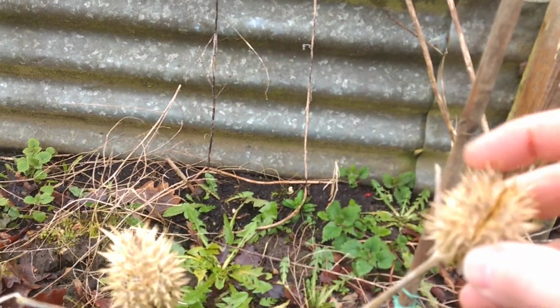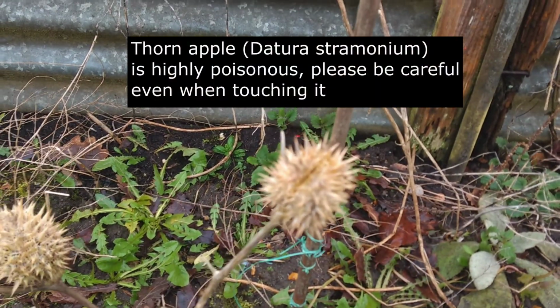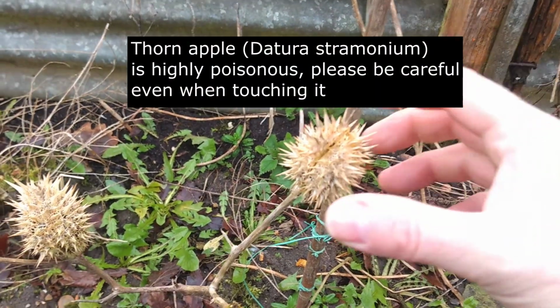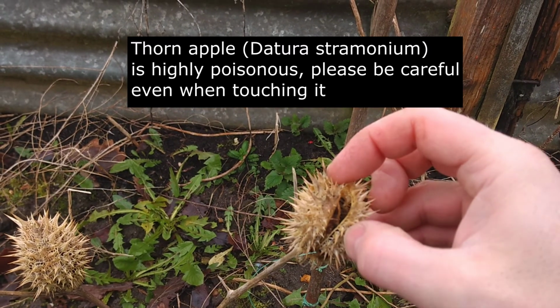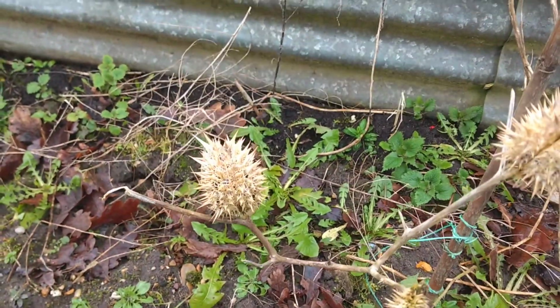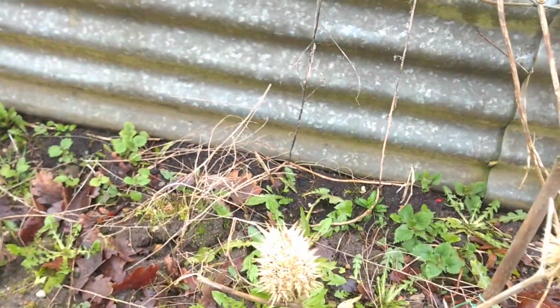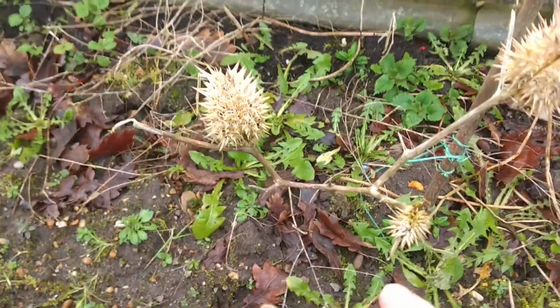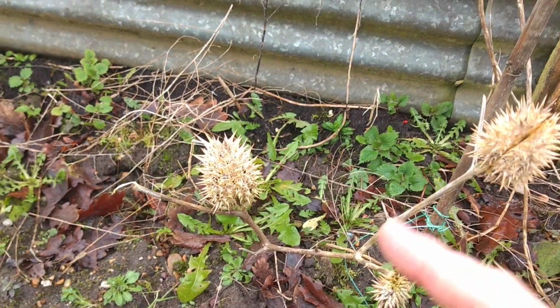This was quite a surprise that we had come up last year. I might actually take these home with me. I don't know if they've got any seeds in them still. That is the seed head of a thorn apple. Actually, it's got some seeds in it, so I'll see if I can get those off. But this came up last year, and we did actually have some seeds which we tried to grow at home, only they didn't come up. But we had this come up, so we've saved some of the seeds from it, and I'll take some of these and we'll try them again.